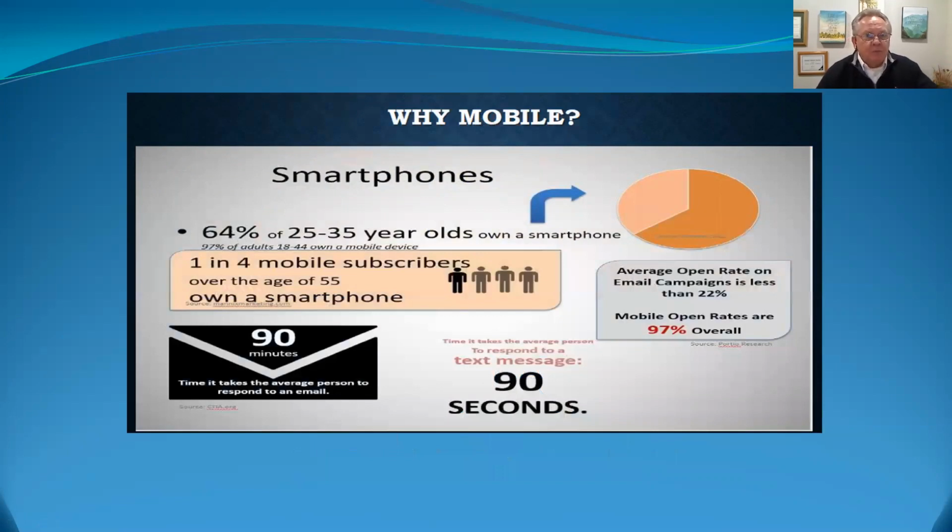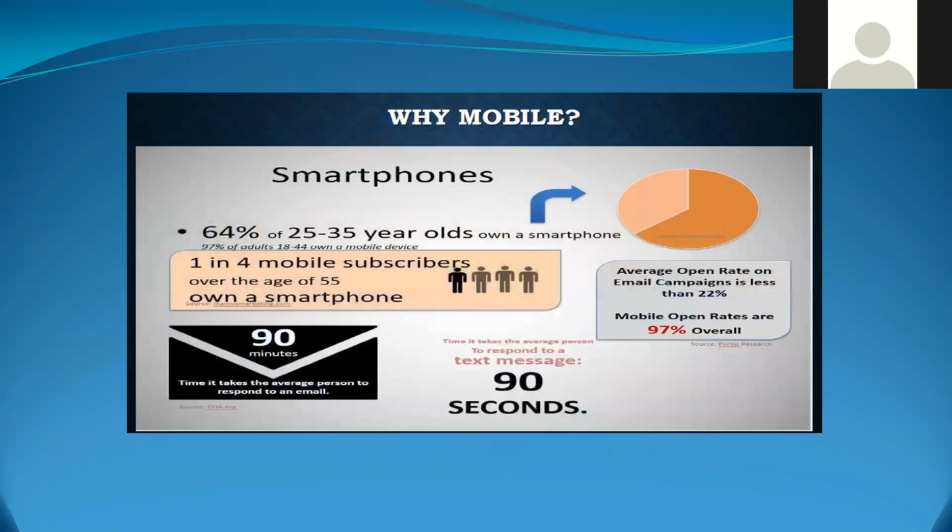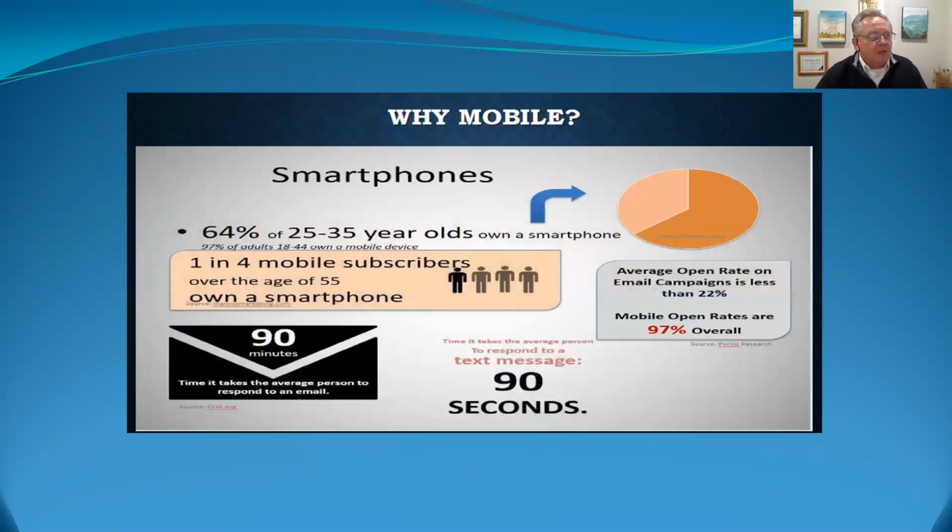Mobile is key. The ADB is basically a mobile platform. The reason we're moving towards mobile is that, number one, 90 seconds after you send a text, somebody reads it, while it takes about 90 minutes for an email. 64% of 24 to 35 year olds own a smartphone. One out of four boomers own smartphones. The average open rate of an email is less than 22%, but the average open rate on a mobile device is 97%. So that's why we want to focus on mobile.